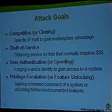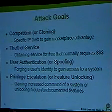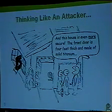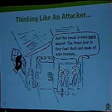Unlocking these hidden commands is really cool, and there's a few examples here. Basically, manufacturers like to make it easy for service personnel, for the manufacturer themselves, to learn about the system, and that's something that we can take advantage of. So thinking like an attacker is really important when we're looking at hardware, either from an attack point of view, if you're doing some sort of product analysis for a consulting firm, or if you're on the design side of things.